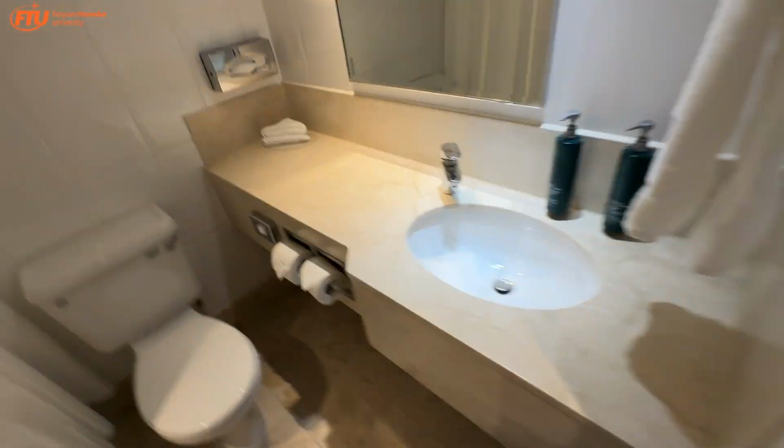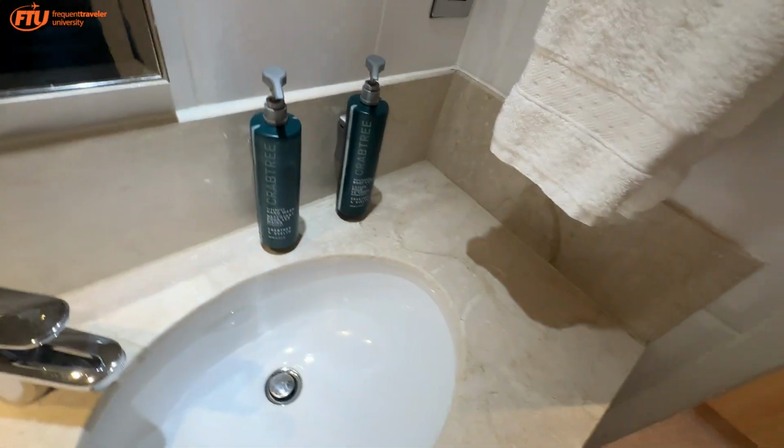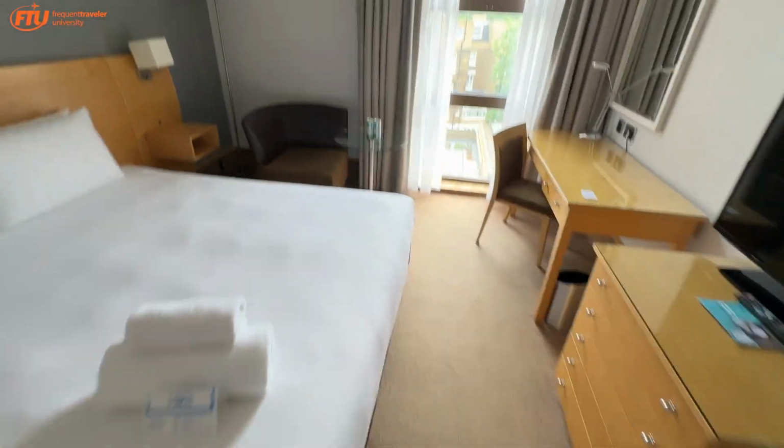And, okay, so you gotta close that. Then you close the closet. Hits the closet, that's funny. All right, and then we got the bathroom, which has the Crabtree and Evelyn stuff, which is kind of decent. Communal style shower and that kind of stuff. Yeah, it's a compact room.